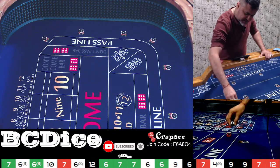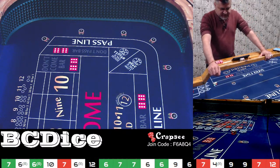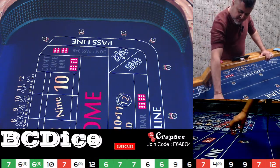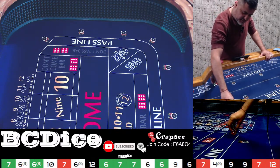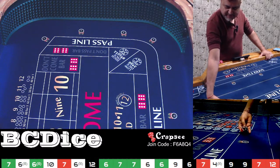And we'll go back to the same dice set, 4-5-6-5. And hopefully my pass line will come down. I mean, I'll lose my pass line, but if I get another horn, because I pressed it, it'll work very well in my favor.